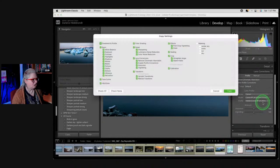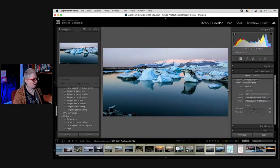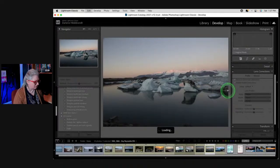Now I can copy, so Command C. And see, now that the masks are named, I know which ones to copy. So if I want the sky and the ice only, I can copy it onto this one. So this is the darker image. Taking a moment to load. My Lightroom is slow today, apparently. It needs coffee as well.